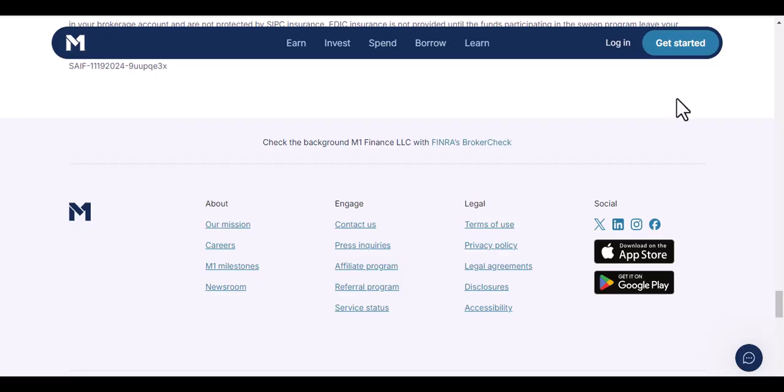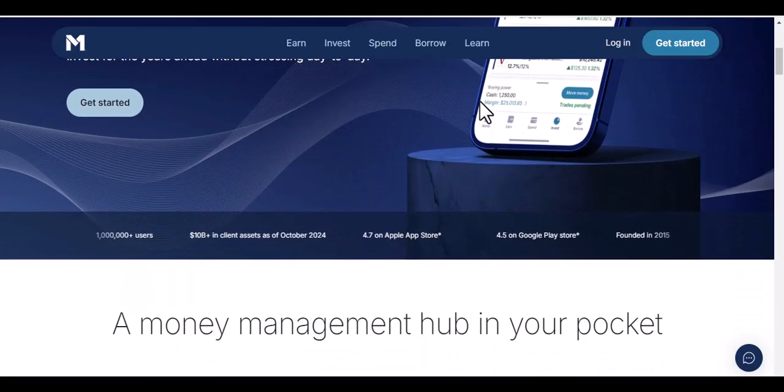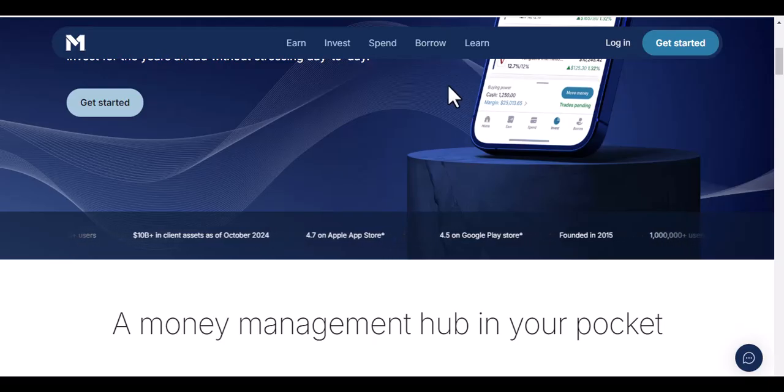Third, consider using a faster deposit method, if available. Some brokerages offer wire transfers or other expedited transfer options. However, these methods may come with fees. Fourth, if you are planning on making a large deposit, consider contacting M1 Finance customer support in advance. They may be able to provide you with guidance on how to minimize delays.